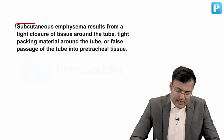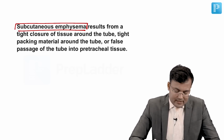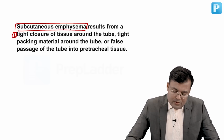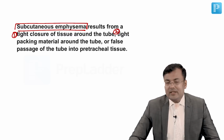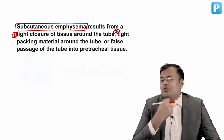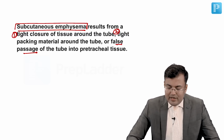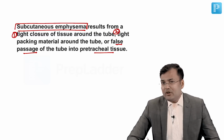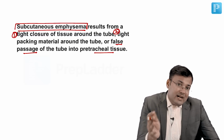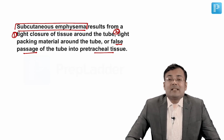So in patients of tracheostomy, what are the common causes of subcutaneous emphysema? First, tight closure of tissues around the tube, or tight packing material around the tube, which increases the risk. Or if you insert the tube and there is creation of a false passage into pretracheal tissues, these are the common causes. You might injure the posterior wall of the trachea and that can lead to subcutaneous emphysema, but that's a rare cause.